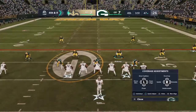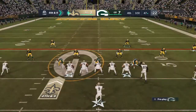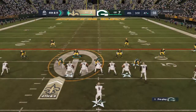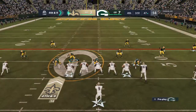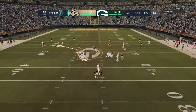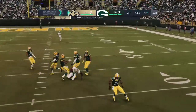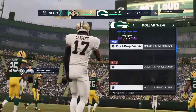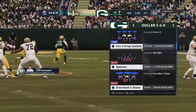This offense converted once on 4th down earlier. Now they're out there again to try once more. The Saints do snap it. It's Brees. And he is tackled inside the 40, not quite to the 35. A defensive breakdown allows a pickup of 16 on 4th down. First down, New Orleans.